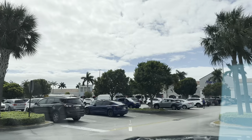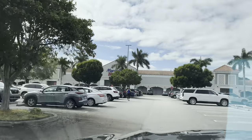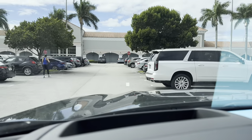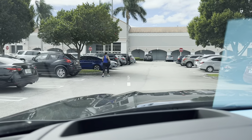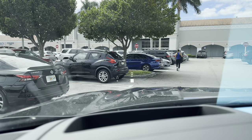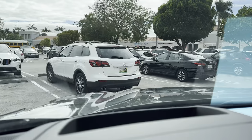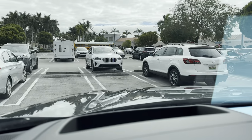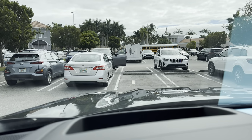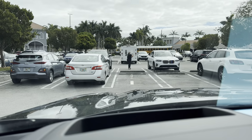There she is, Homegoods. I haven't been to Homegoods in a hot minute. I've been really concentrating on bringing you guys DIYs and crafts for the holidays. So I haven't really done any store hauls or looked at merchandise in store. I haven't done that in a while. Anyways. Okay, I'm here. Let's check out what they have.